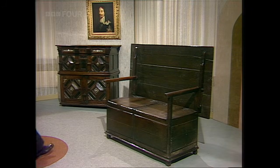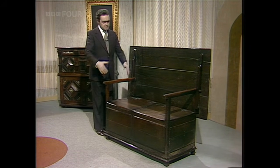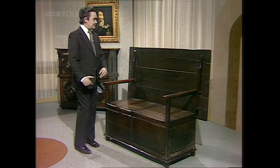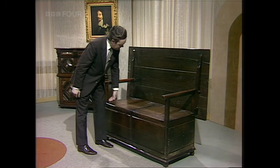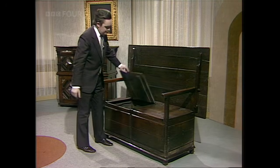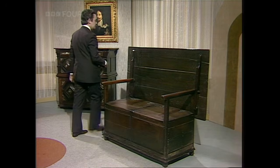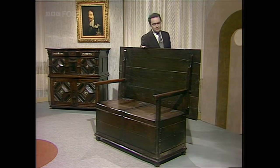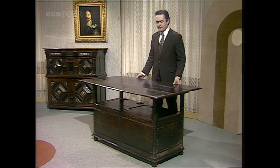Well, the English furniture makers of the period certainly weren't lacking in imagination. This became known as the monk's bench, but that doesn't even begin to describe it. You see, it's so many pieces of furniture in one. A bench, yes, with a straight back, but lift up the seat and it becomes a chest for storing things, and then this back is deceptive too, because it very quickly turns itself into a table. Wasn't even used by monks.